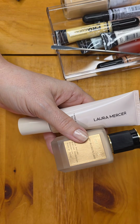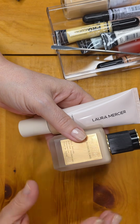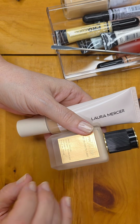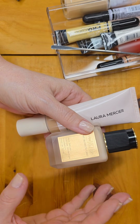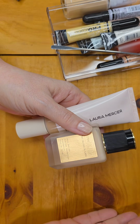They use some sort of black oxide to darken up their foundations, and that's why a lot of times these foundations end up looking ashy or gray or orange on you, because they're not color corrected with blue, they're color corrected with an oxide.